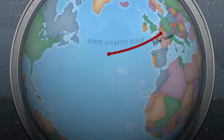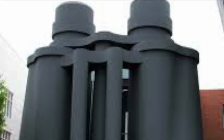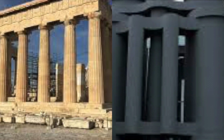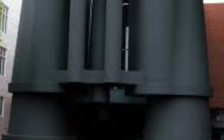The binocular entrance to the Chiat building is a classic example of modern architecture and was designed by Claes Oldenburg and Coosje van Bruggen. Comparing it to the Parthenon, we can see how much architecture has changed over the years. The binocular entrance is a structure that looks like a very large-scale set of binoculars upended so as to make an arch of sorts. It is located in Los Angeles, California.